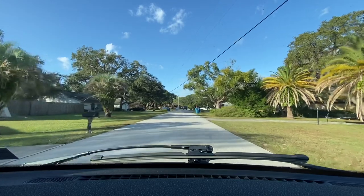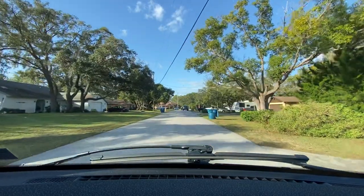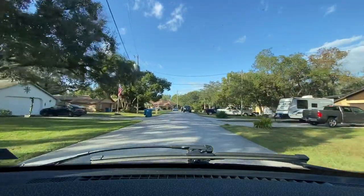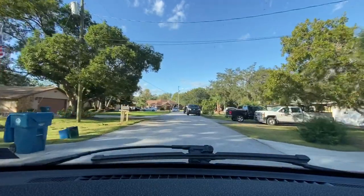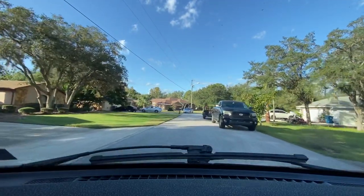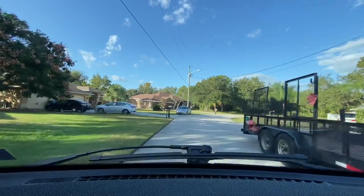And we're going to be doing another driving tour of the Spring Hill area. This is just a random driving tour. This is a continuation from my last Spring Hill video. I literally just started where I left off. So if you didn't get a chance to see that 1 hour worth of Spring Hill, it was pretty cool. Check it out. We're about to explore more of Spring Hill and continue seeing what Spring Hill, Florida has to offer.